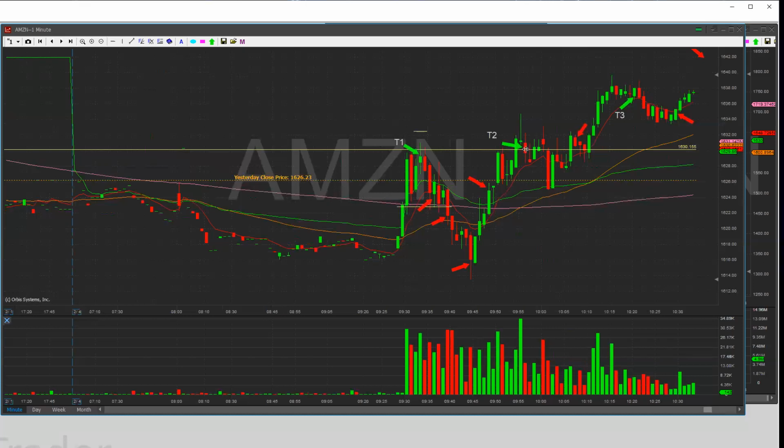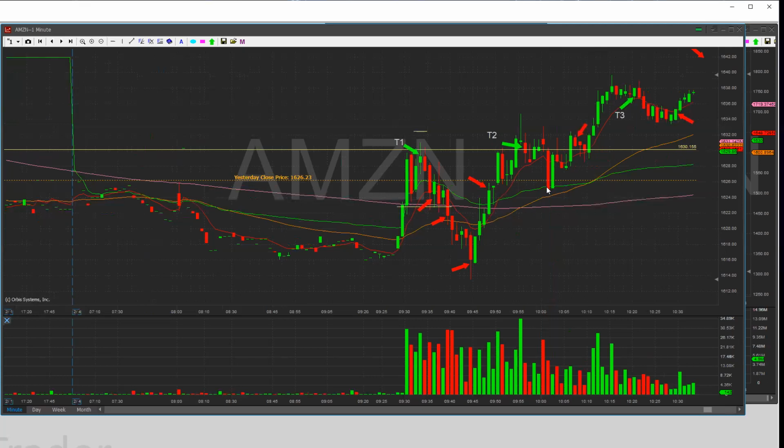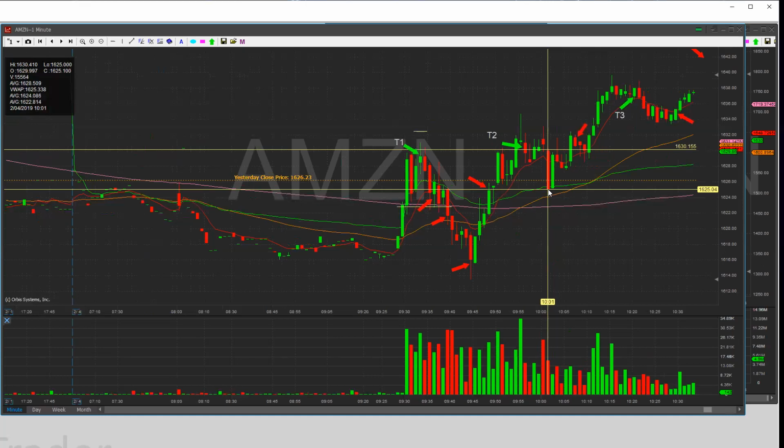Basically I took half the size, because I was already in the green and I was playing with house money. I shorted it here because I saw this massive seller's candle, and my thesis was to bring it down to the VWAP. So it came down to this candle right here. Now on the low of this candle, this is the 1625 low, but on the bid and the ask, the spread was $1. So by the time it came down here, the ask was at 1626.